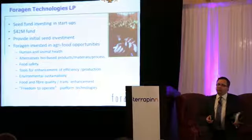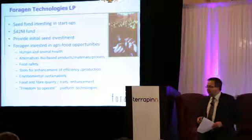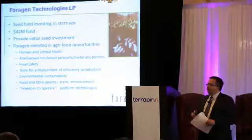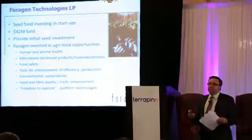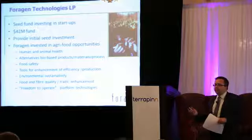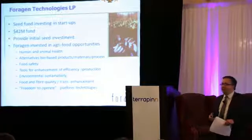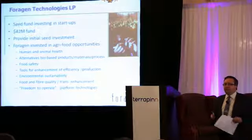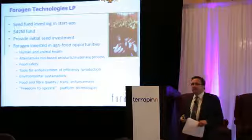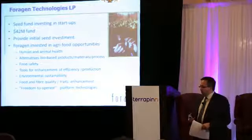The second hat I wear is Foragen Technologies. I'm the managing director for a 2000 vintage fund. We have a few investments left in this fund, but most of it has been liquidated. Our strategy was investing in early stage technology companies in the agricultural and food space. What we did is we went across North America shopping for technologies in the research institutions, with the objective of creating and building companies out of this. And for some of these companies, we were the initial CEO, built the team, built the strategy as we licensed the IP and then took them forward.